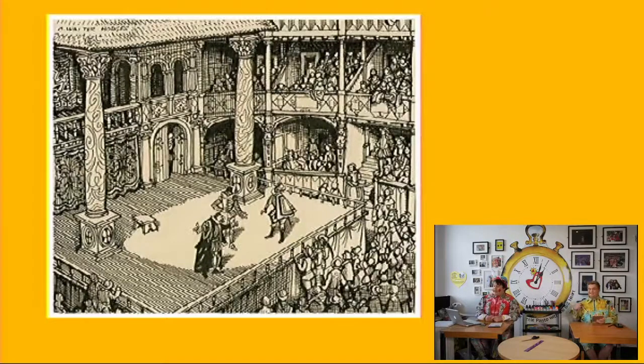If you were rich, you could afford to sit in the higher level covered galleries in a comfy seat. Well, that's not like the Customs House, because at the Customs House, everybody gets a comfy seat and a good view of the stage.